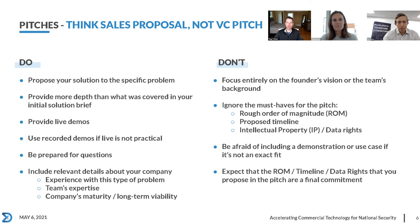On one of the dos, we have provide live demos. I just want to hit on that for a second. That may be requested explicitly by the DIU team when they describe the goals of the phase two pitch, and it may not. In either case, it's highly recommended to provide a demonstration, back to that original point of proving out your technologies as best you can.